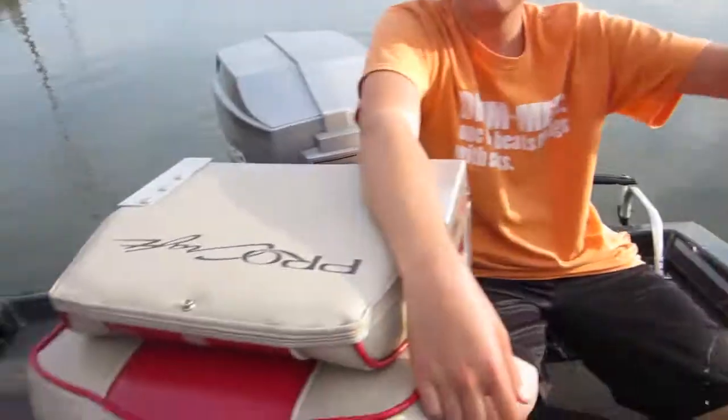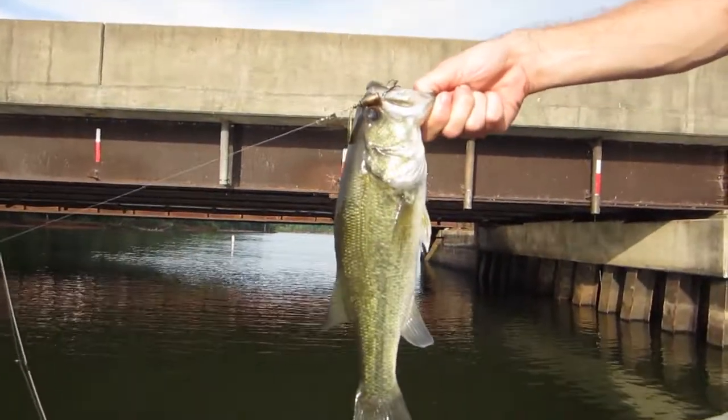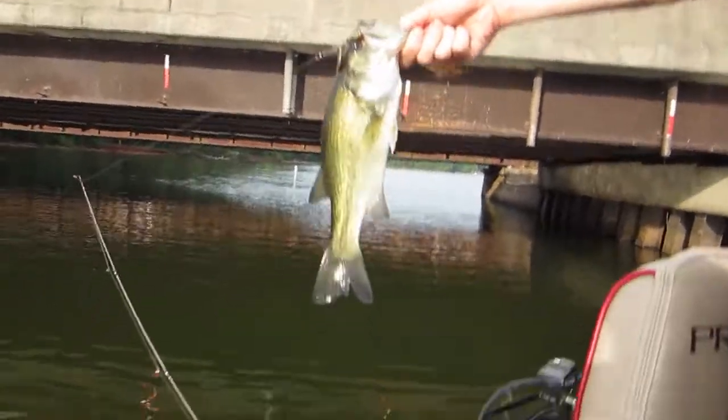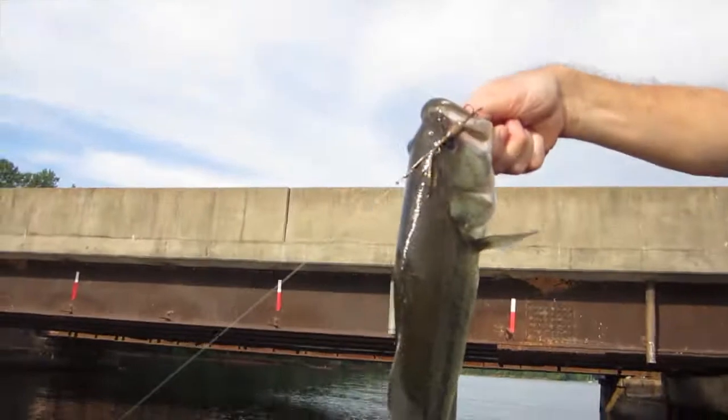All right, so, yeah. My dad just got a really nice one. Man, was he fighting. Yeah, he used the net on that. I had to get the net on this guy. Yeah, hopefully we can catch a bigger one. They're really, really good right now. Panther Martin. Our fish are still in the live well. We'll probably try to get a picture of all of our fish.